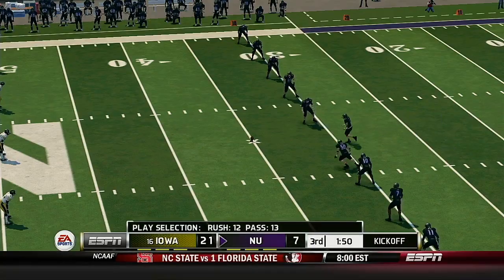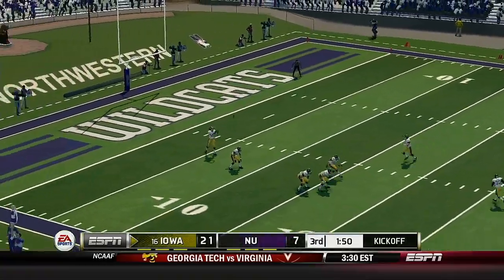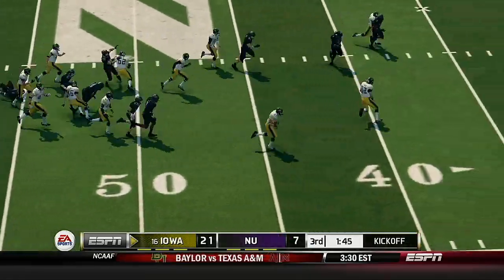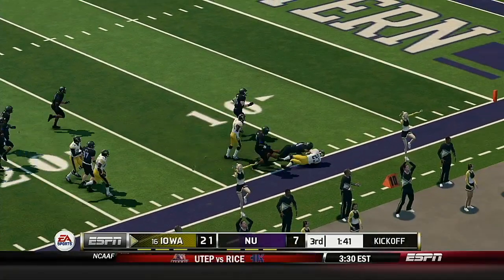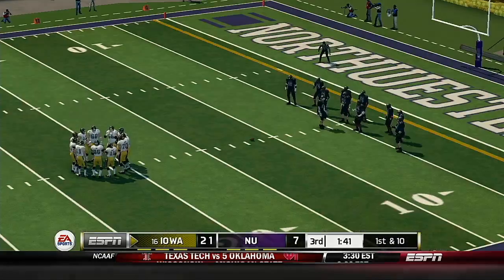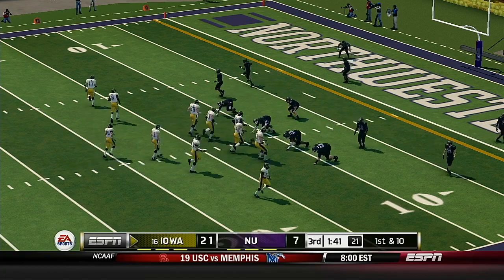Northwestern is lining up to kick this one off. He'll return it from the 6. The 50, heading for the corner. Inside the 30. He finally goes down at the 11. Their last drive ended in a punt, so this quarterback's going to be looking for something better on this drive.